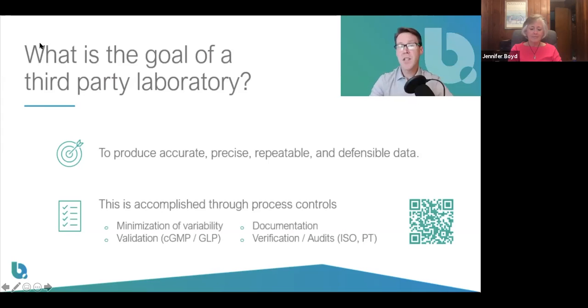And it's not just the methodology, it's everything that goes into the laboratory. So the physical location itself, the instrumentation, all your SOPs, and of course the methodology. And the way that a lab will accomplish that is by following CGMP, so current good manufacturing practices and good laboratory practices.